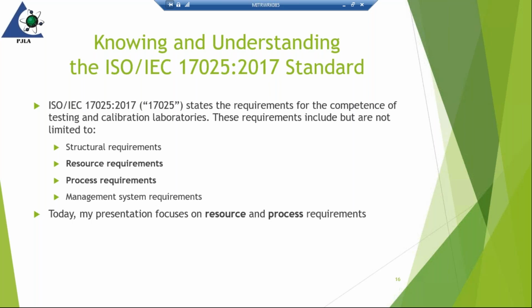There are four main groupings of requirements, but they're not limited to these four. The structural requirements, which is in essence how the laboratory is structured from a management and organizational point of view. And then the resource requirements, which is one of the topics that we'll be covering during my part of the presentation. Resources are basically sources of effort like staffing, the building, the environment that the lab is in, external suppliers, and so on.